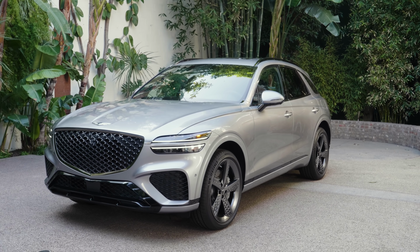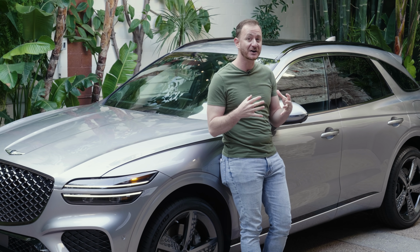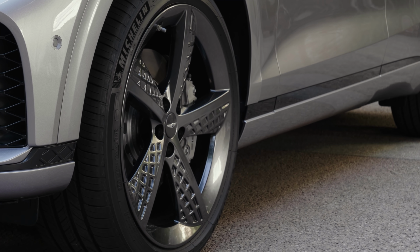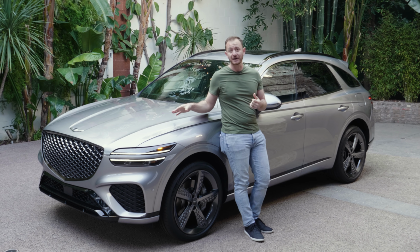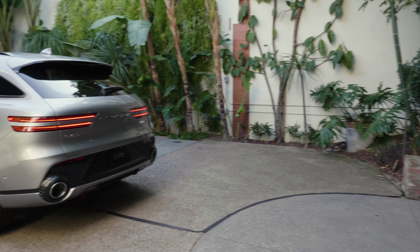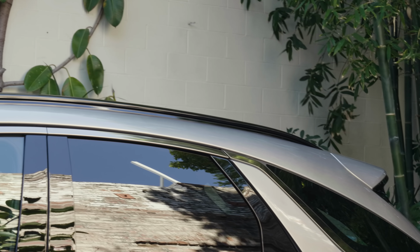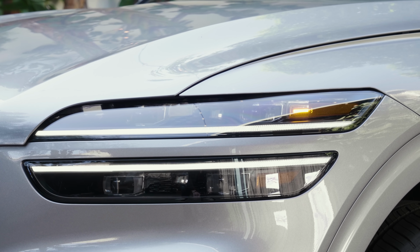Now, we haven't gotten to drive the GV70 yet, but generally speaking, if you put a bigger engine in a smaller car, that makes us feel all warm and fuzzy inside. Now, on both the 4-cylinder and the V6, there are various trim levels that you can choose from, and they escalate in luxury as you go up. This one is a pre-production model, but it's built to very closely resemble the V6 Sport Prestige, which is top of the line. We don't know pricing yet, but Genesis tends to undercut the Germans, so we're expecting the GV70 to start around $38,000. This one, however, will probably be closer to $50,000.